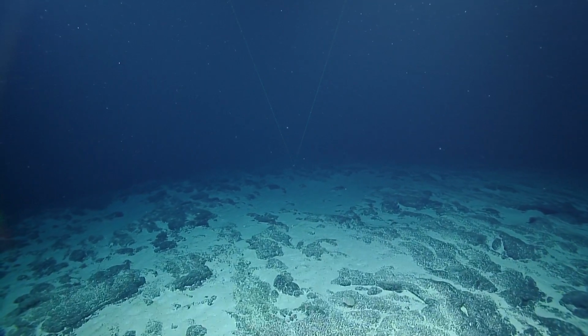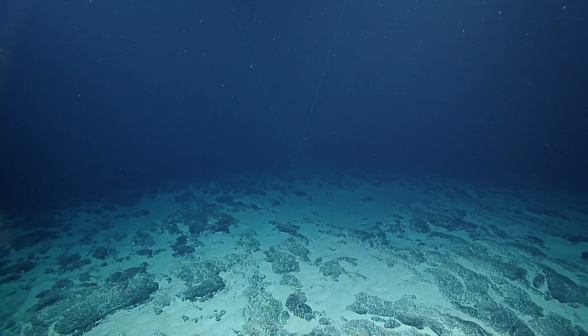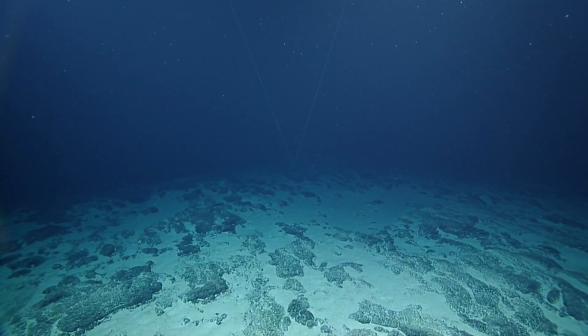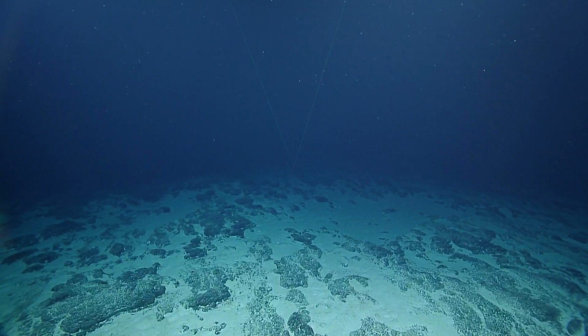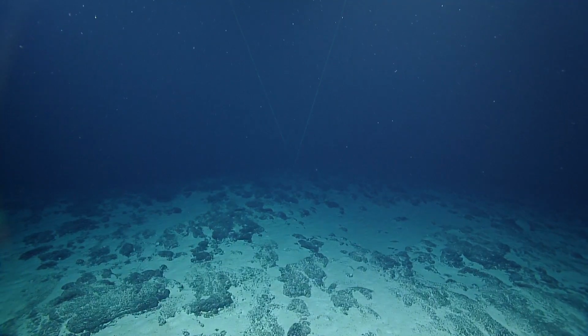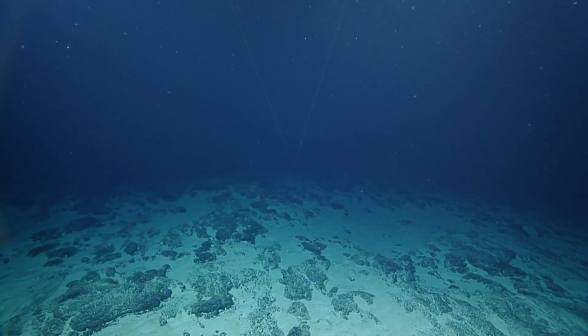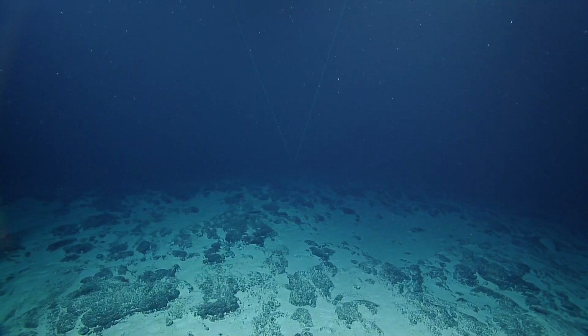That's pretty amazing, guys. Just for perspective, we're at 2,100 meters now, which is where we started some of our other dives, and we've climbed up about 1,200 meters already up the side of the seamount, and are going to continue on up towards the top. So this is a big feature, and it's a much deeper feature than what we've been diving on already. So just interesting to compare.